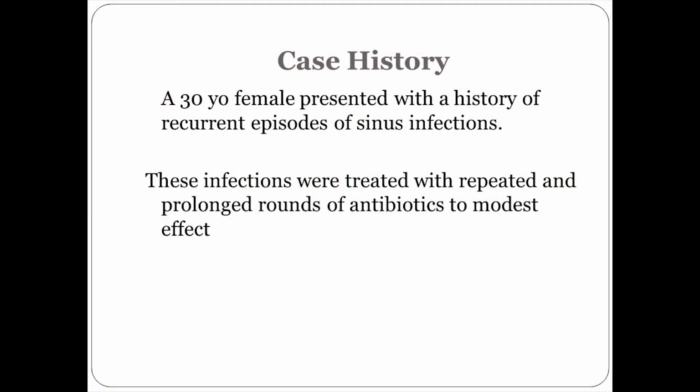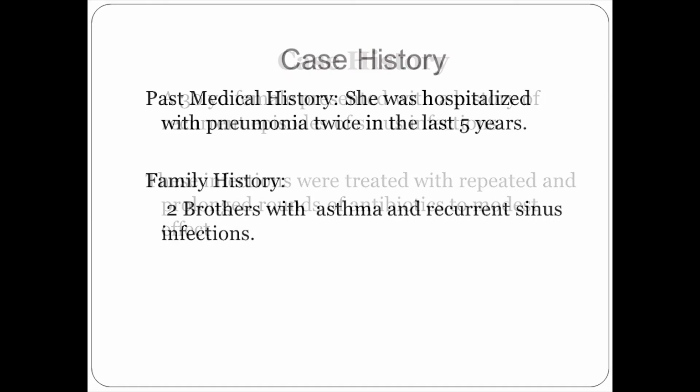You may have seen this person in your office as early as Friday. So a 30-year-old female presents with a history of recurrent sinus infections. These infections were treated with recurrent, frequent, prolonged courses of antibiotics to moderate effect. She's been hospitalized with pneumonia twice in the last 5 years, and she has a family history of siblings with recurrent sinus infections and atopic disease.